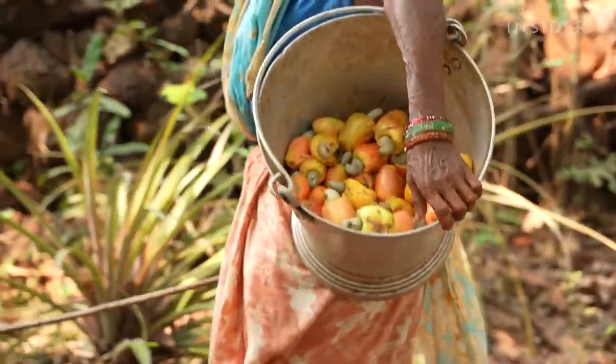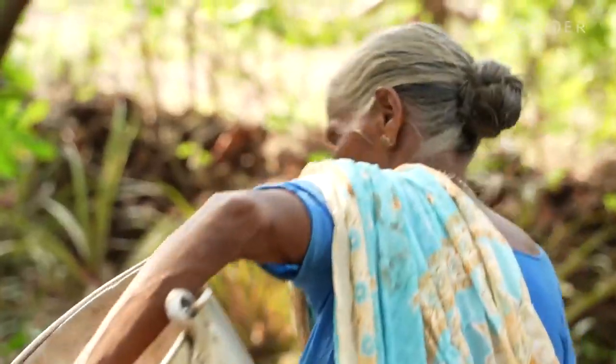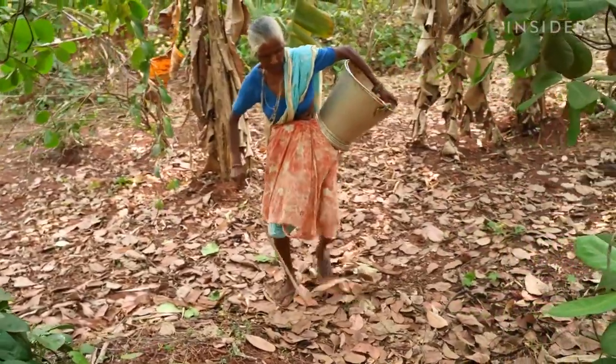Drupadi Gaunkar is the matriarch of the 100-year-old family operation. She's been making feni for 60 years and took over the business after her husband passed away.